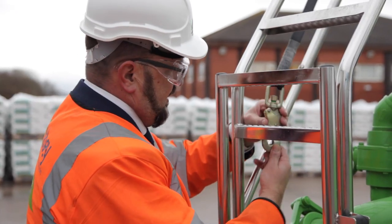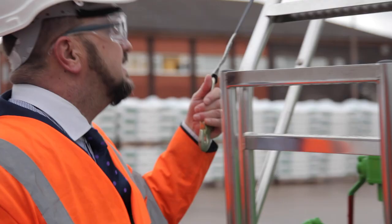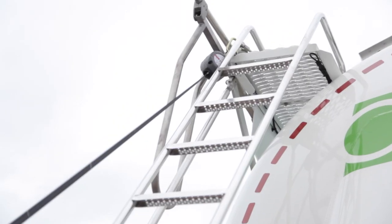One of the other features that we put on the tank is a fall arrest system that is applied before the driver gets on the tank, and stays in place all the way up through the tank and back down again from the one point. He doesn't have to move it around at all once he's got it connected.